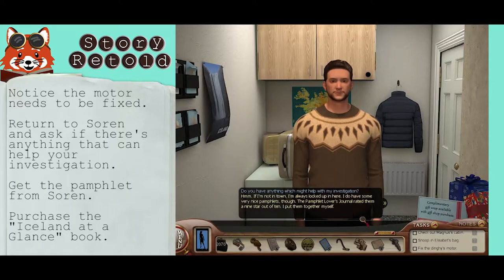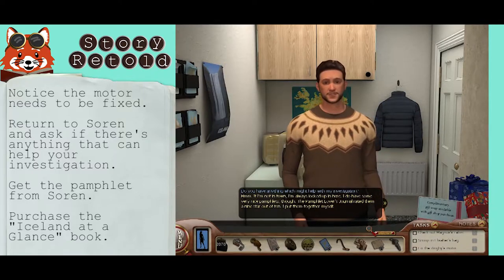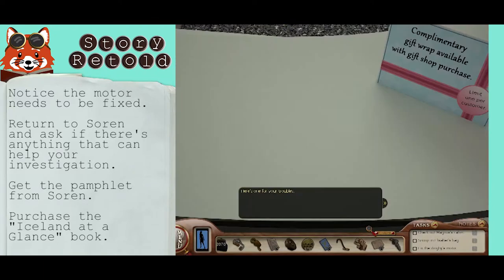Do you have anything which might help with my investigation? If I'm not in town, I'm always locked up in here. I do have some very nice pamphlets, though. The Pamphlet Lover's Journal rated them a 9 star out of 10. I put them together myself. Here's one for your troubles.